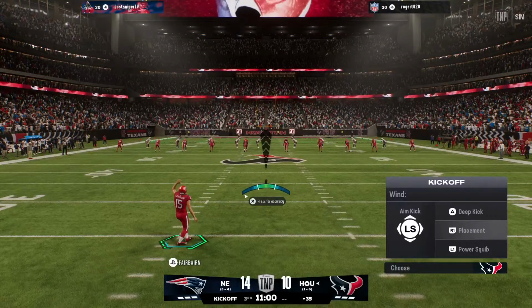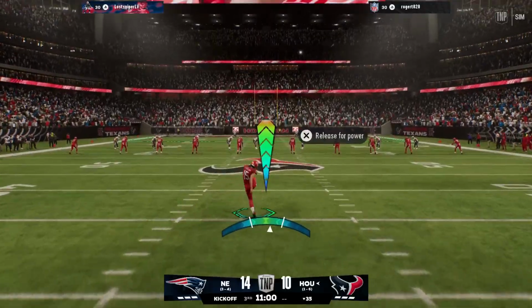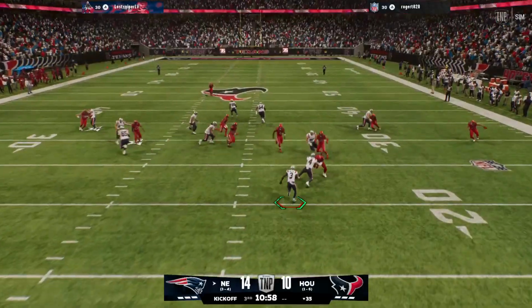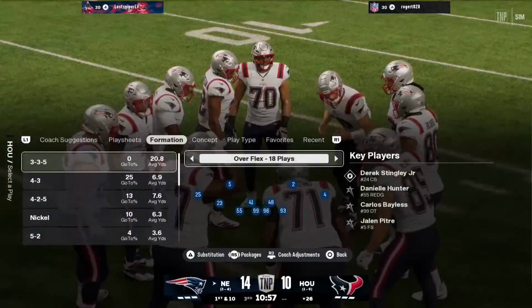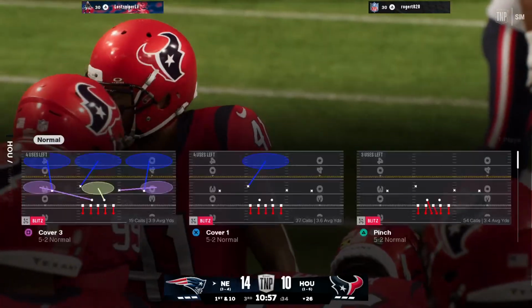Kaimi Fairbairn to kick off for Houston. So here we go for half number 2. The Patriots with the lead, and they will be getting the football. And up to about the 26-yard line, just across the 25. The Patriots take over 1st and 10 at their own 26-yard line.